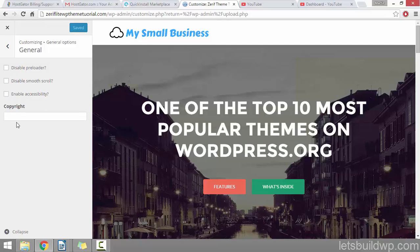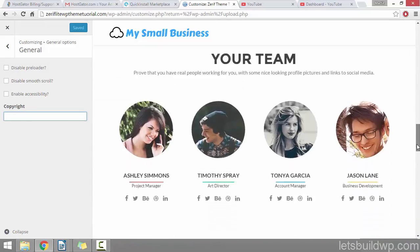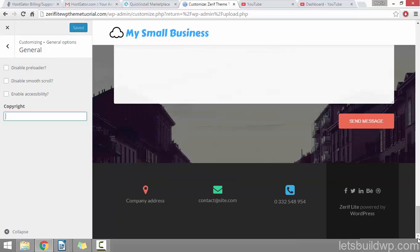And then underneath where it says copyright, if we just scroll down on the right hand side in the preview all the way to the bottom, we'll see here it says Zerif Lite powered by WordPress. Now to get rid of this text, we would need to upgrade the theme to the premium version. Because we're using the free version, it will say Zerif Lite powered by WordPress in the corner, but we can add some text that appears above this, and we do that by typing in here where it says copyright. So I would recommend typing something like copyright and then yourwebsitename.com.